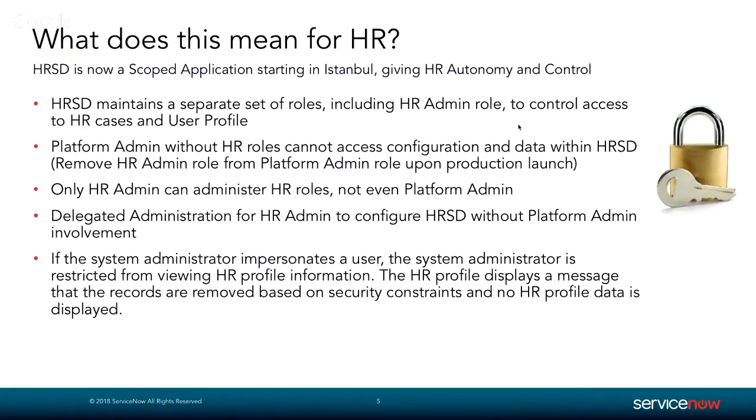The other piece is that HR also wanted to administer their own content instead of waiting in an IT queue to get some of their development done. That's where the scoped application comes into play. The big advantage is that IT loves this also, because it takes work off their plate, but it still provides a sense of security around what HR can manage versus what IT is responsible for.